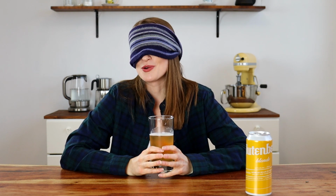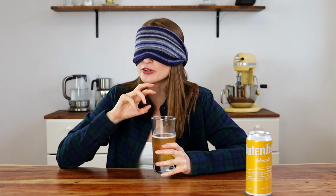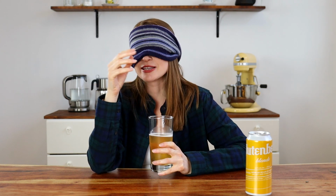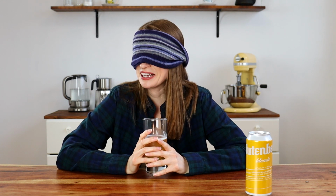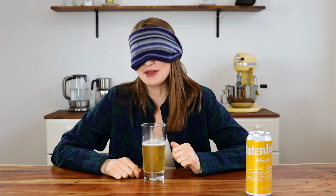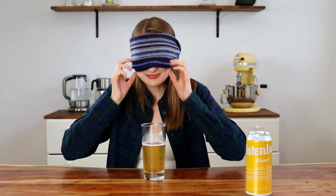Just watch, this is the blonde, which is what I pretty much always drink. It does taste a little bit more citrusy or bitter than I remember the blonde tasting, but it's still really light. I like it. I'm going to guess the American Pale Ale. It's my final answer. Okay, reveal. Oh my gosh.